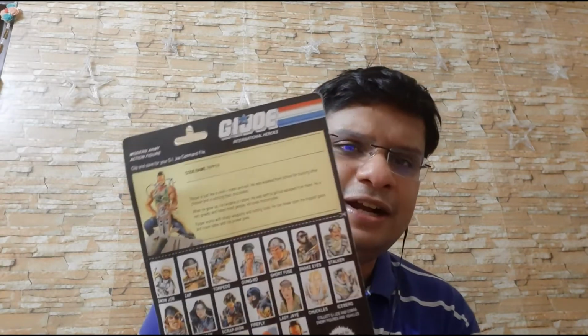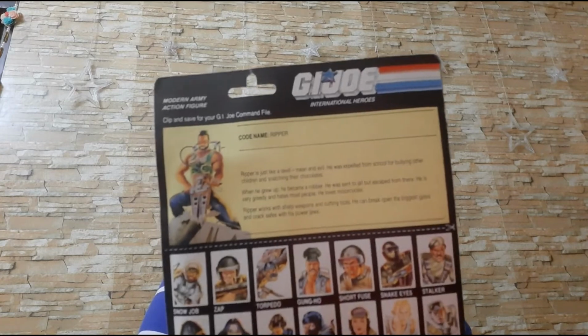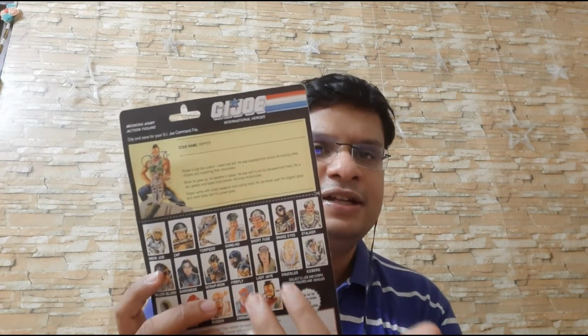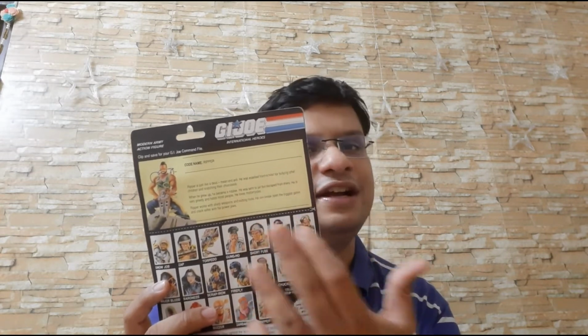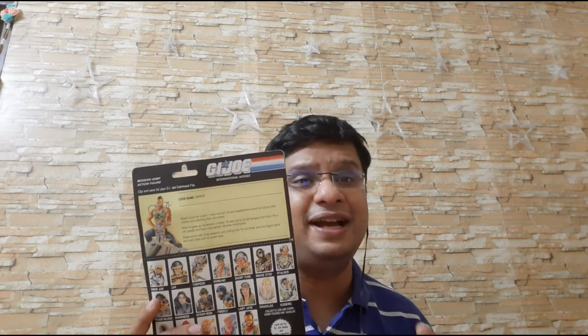One interesting thing that I want to highlight on this particular card, I don't know if it is visible on the camera. If you look at the file card for Ripper, and I was going through some of the other file cards that were released in this era of G.I. Joes in India, Funskool somehow simplified the file card of Ripper. So I think what Funskool always tried to do was, because India was not primarily an English speaking country, they simplified the file card language so that it is understandable by most of the kids.